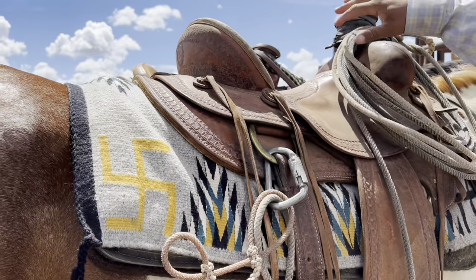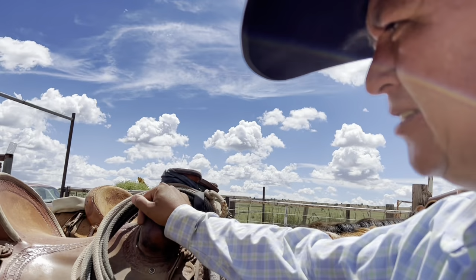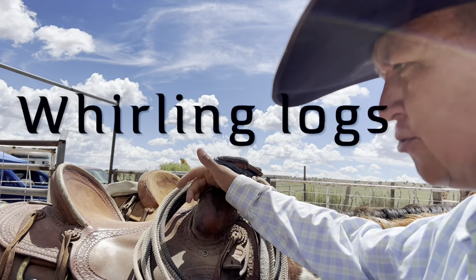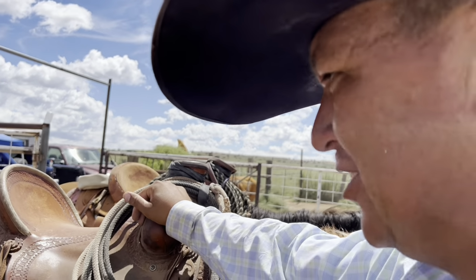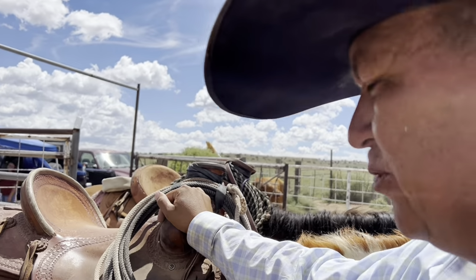A lady off the res weaved it for me. It has whirling log symbols on it, which is an old Navajo symbol. What do you call it? Whirling logs. Whirling logs? That's what I call them. But the Nazis ended up taking that symbol from us. But it's an old Navajo symbol.